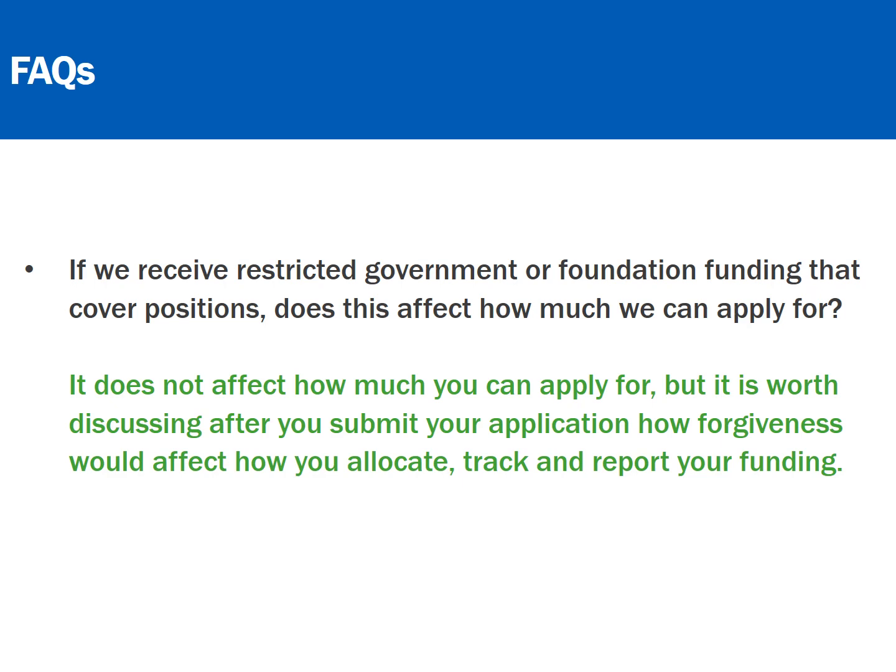And lastly, if we receive restricted government or foundation funding that cover positions, does this affect how much we can apply for? Short answer, no. It does not affect how much you can apply for. But we do think it is worth discussing after you submit your application how forgiveness would affect how you allocate, track, and report your funding. We are going to continue to track frequently asked questions and post those on our website.